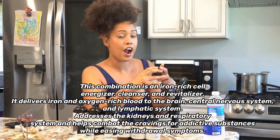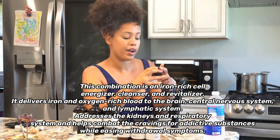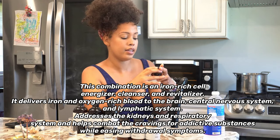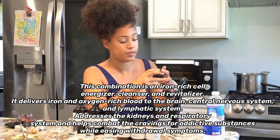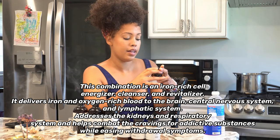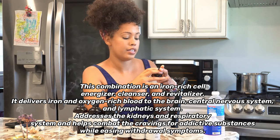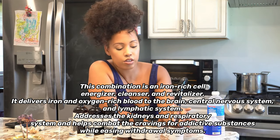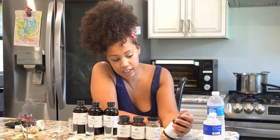It delivers iron and oxygen to the blood and to the brain, the central nervous system, and the lymphatic system. It addresses the kidneys and the respiratory system, and it helps to combat cravings for addictive substances. So if you are craving sugar or something like this, this should be able to help you, which is the cell, okay? The cell energizer.